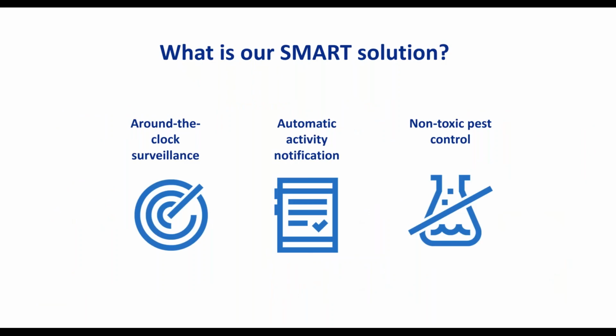So what is smart? Why are we here? What are we trying to do? Our smart solution is really a game changer for the pest control industry. These services were established around the clock surveillance. They provide us with automatic activity notification, which is very comprehensive to the entire structure or below grade levels of the facility, and uniquely enough provides us with a non-toxic pest control approach.